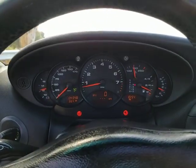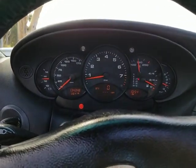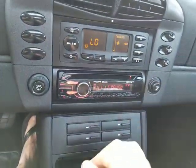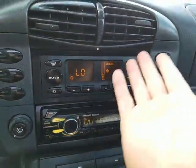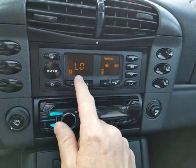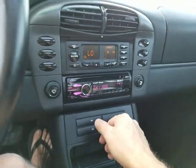Fires right up. I've been driving the car around for the past 3 days, and it's been a great driving car. I haven't had any problems with it. Engine, transmission, no check engine lights. So I've got the AC on right now, and it's blowing cold. See, it's on low. The climate control works good. The LCDs are nice and bright, no problems.